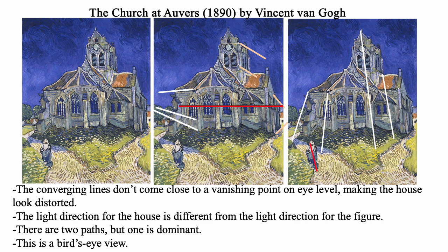This is a bird's eye view with eye level passing through the windows. So it implies that Van Gogh is in a similar house looking through the windows. The converging lines for the house don't come close to a vanishing point on eye level, so he must have done that on purpose to make the house look rickety and distorted. I tried to connect parts of the house to the shadow, indicating that the light direction is upward, so that the sun is overhead. But for the figure, assuming this is a shadow, the shadow of the figure goes this way, implying that the sun is to the left.